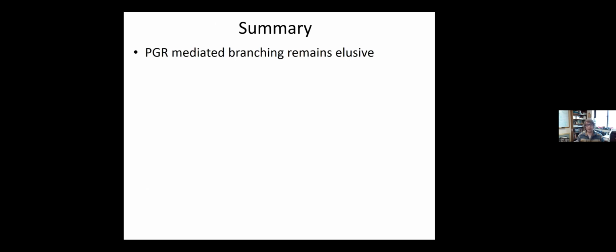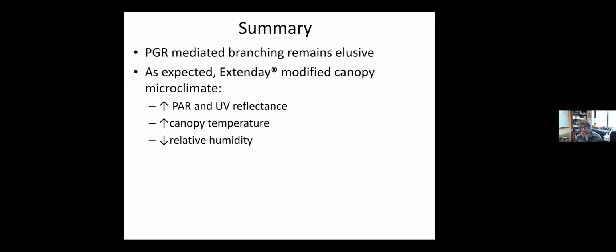So in summary, managing branching with plant growth regulators still remains quite elusive to this point. The use of reflective ground covers did have a profound impact on the canopy microclimate. Now, we only tested one specific type of reflective ground cover in the work that I've presented here, and in other trials that we've done since then, we've looked at other ground covers with different reflective properties.